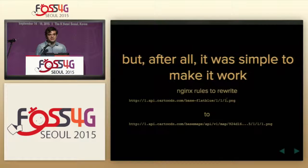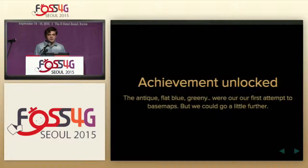And that was the easy way to have, I mean, we already had something that you could use as a basemap simply on Leaflet, without even using CartoDB.js or any tool that accepted XYZ format for serving basemaps, without very much work. So, achievement unlocked, we got the first basemap. We launched those simple basemaps like a year and a half ago, I think, a little bit more maybe. And they were already available in the CartoDB editor for a long time.